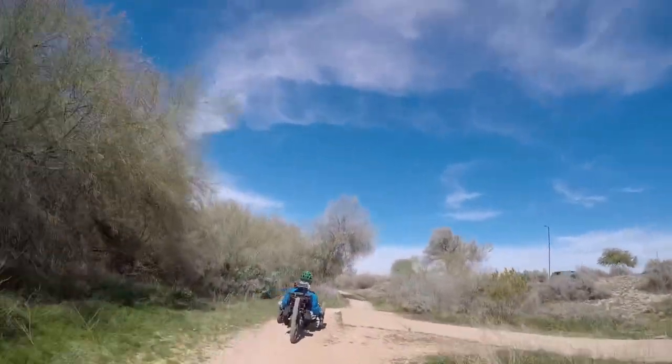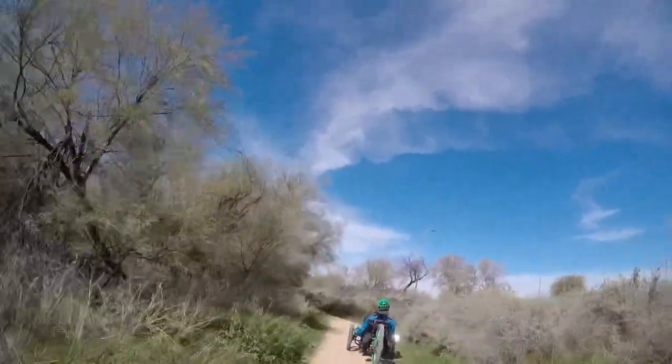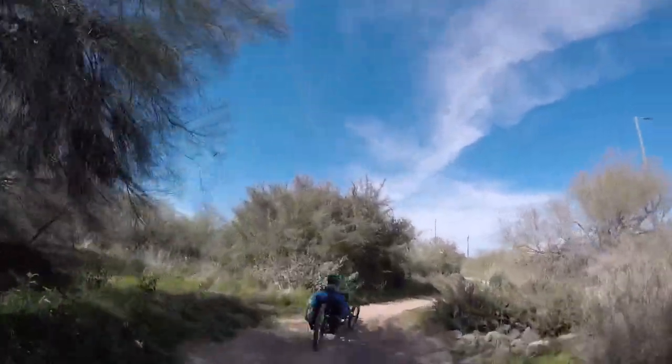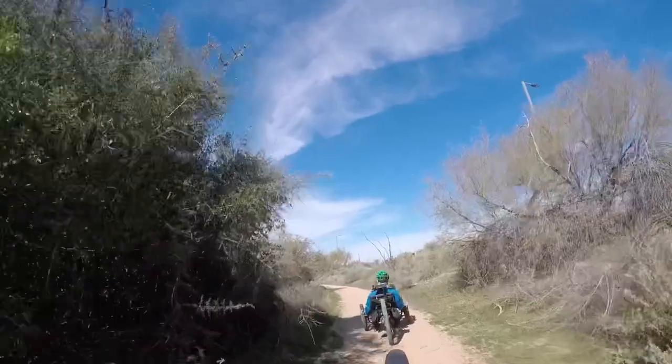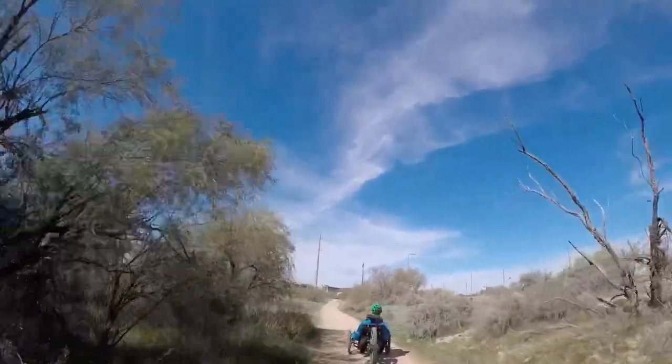A great place to do night riding, although not super fun by yourself, but there's a mountain bike group that meets out here and rides at night. And now I can get my son with me out here, it'll be great. All right, GoPro stop video.